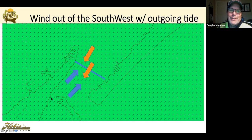So now if it's a 5 to 7 to 10 mile an hour wind, and we've got an outgoing tide coming at us, it's really not going to be a fun day, because what's going to happen is that outgoing tide's going to hit that incoming wind, and we're going to have what? We're going to have a washing machine effect, right? The two are going to collide with each other, and it's just going to go back and forth.